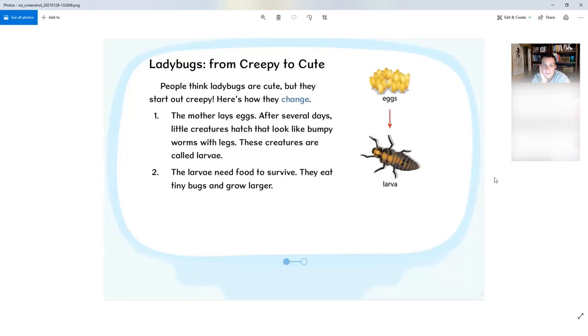Ladybugs. From creepy to cute. People think ladybugs are cute, but they start out creepy. Here's how they change. The mother lays eggs. After several days, little creatures hatch that look like bumpy worms with legs. These creatures are called larva.